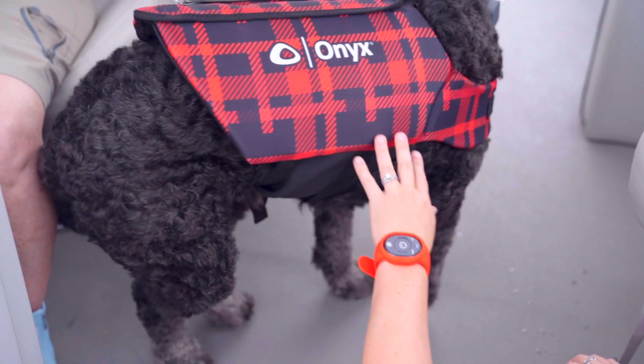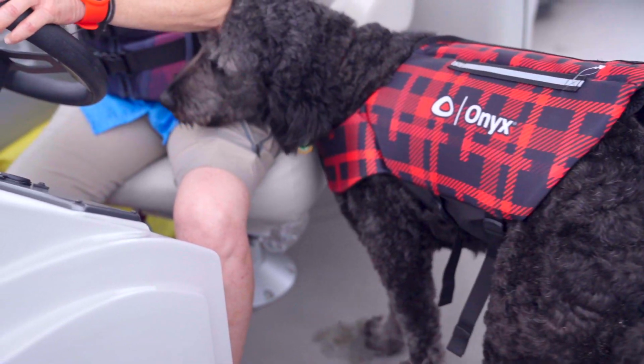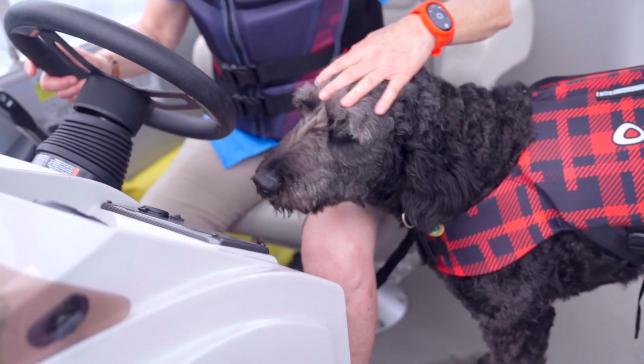Remember to check the 6 requirements against your local and state laws to ensure you have a complete gear list, and also include the recommended items. You may have some of this gear already. Now, let's go have a perfect day of boating.